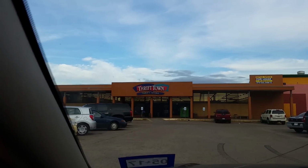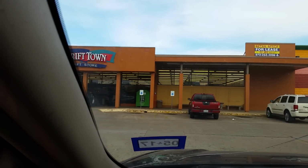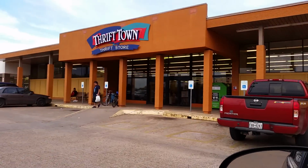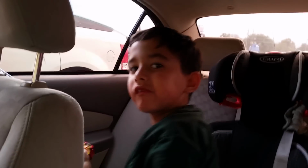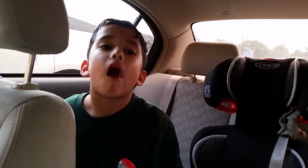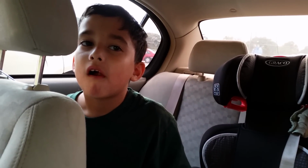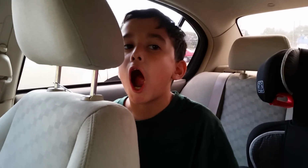Pulling into my thrift town, which used to be way more packed, but now that word has gotten out that they're leaving, I think people are kind of bumming out. But little man is ready to get his thrift on, and then we're going where after? Target. And where else? Weese Park. Yeah.